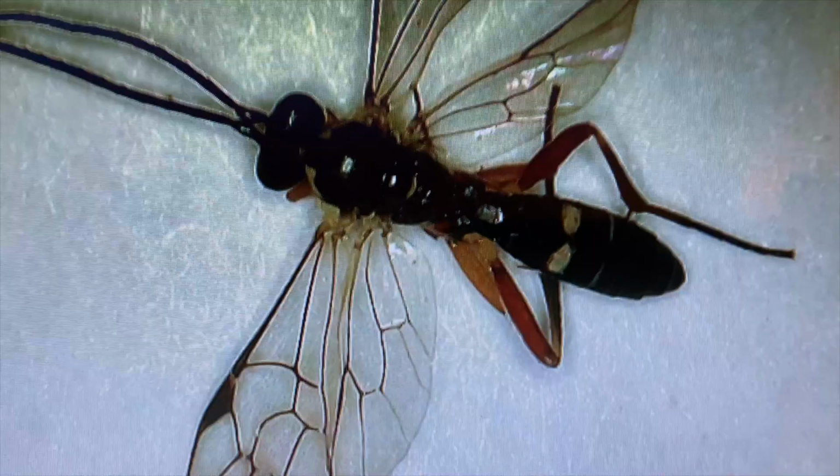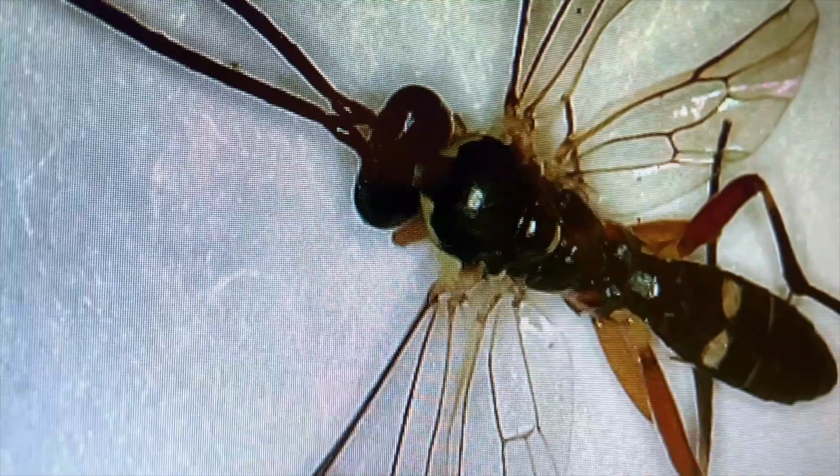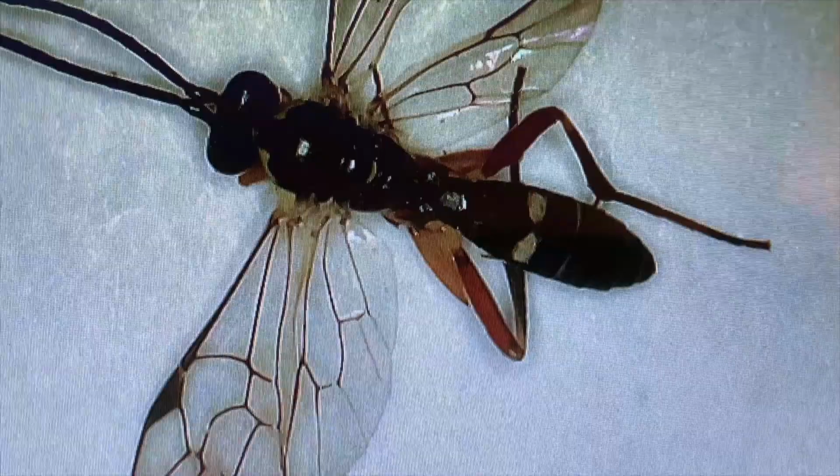Here's the backside of it on the scope cam. You can see the yellow markings on the upper thorax and the abdomen as well. So if you happen to know a species on this particular wasp, let us know. All we know so far based on the wing structure is that it's an Ichneumonid wasp, which is a parasitoid wasp. These are known to parasitize the nests of other wasps like yellow jackets, bald-faced hornets, so most likely it crawled out of one of these nests.